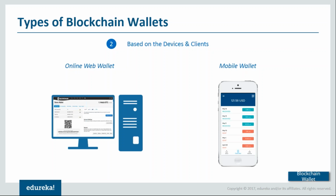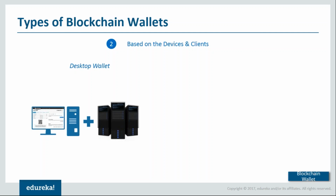Apart from that, you have mobile wallets. Now here what happens is usually the private keys are stored on your phone, as well as it's linked to a web-based server. Now on the web-based server, based on the application, there would be a copy of the private key, or it could just be stored on your phone, whereas the transaction details would be propagated on the cloud service.